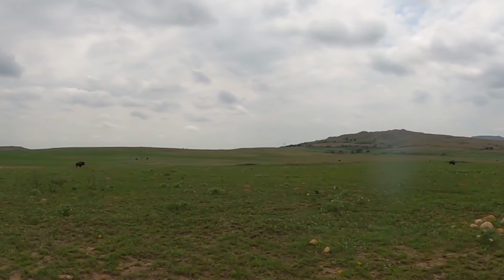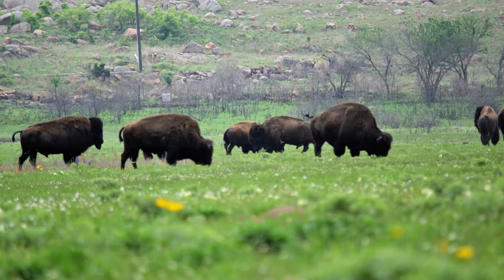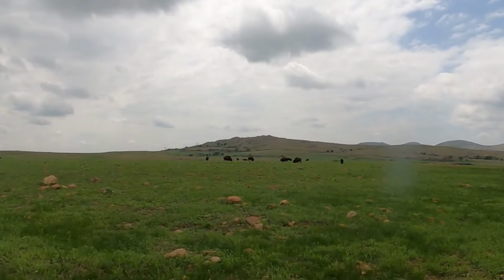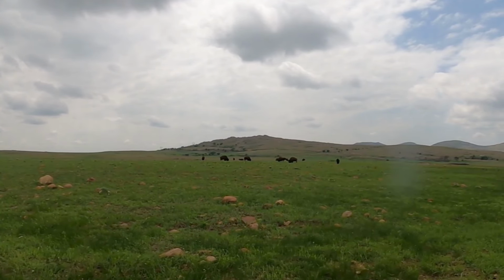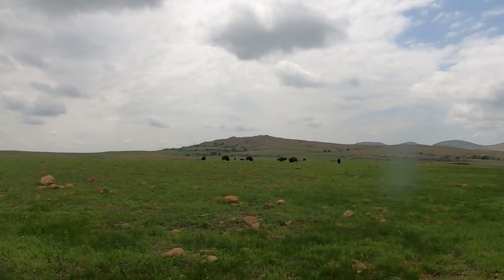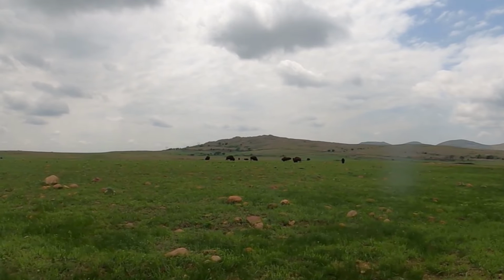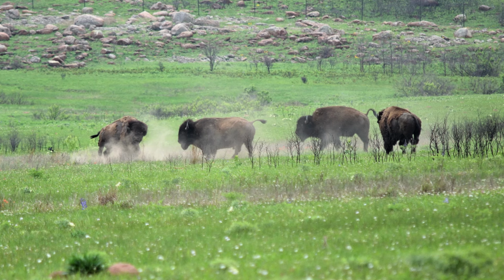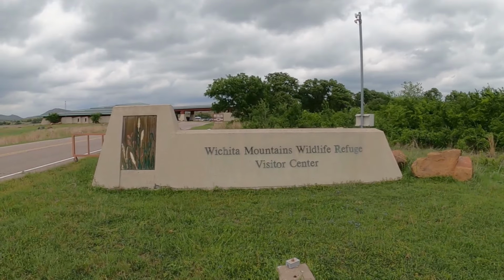And the bison were incredible. And if you don't have a zoom lens, don't let that get you too upset, because there's more. That's right. But this got us off to a good start. And right now, we were happy because this was the first bison we've seen out here. Stirring up the dust, some were rolling over and kicking their feet up in the air.